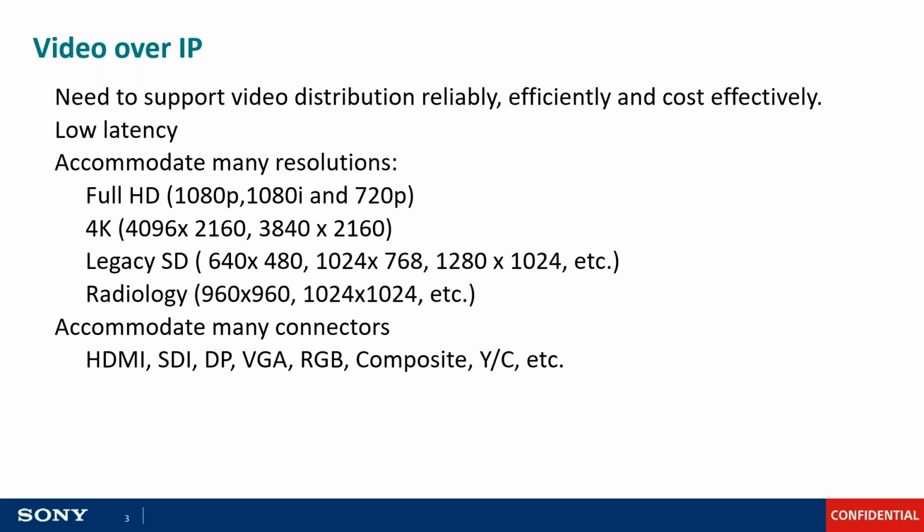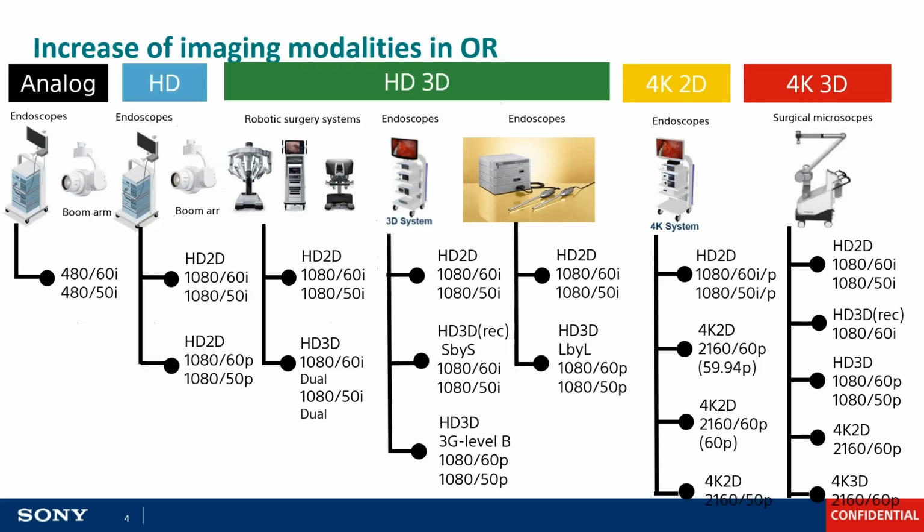The other one is that we have to accommodate many resolutions. In our case, we support everything from legacy analog systems, which are still out there, in a number of different formats and connectors. I'm going to touch on this as we go forward. So this is just a brief view of what goes on in an OR as far as modalities that connect into an OR, but also their specific resolutions. You see on the left-hand side that we still have to support old legacy analog systems, but all the way through HD to 3D and 2D up to the current generation of 4K.